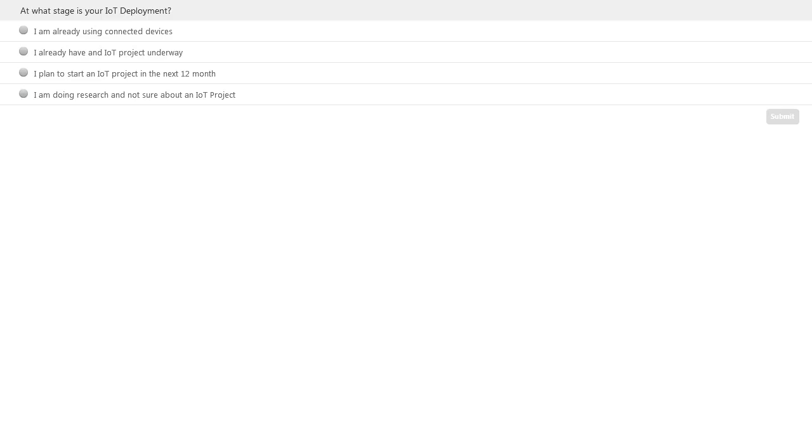I think it's becoming ever more clear the power of cellular for IoT, and connecting it up with ROI like that is really an important piece of the discussion. So we're wondering about you folks out there in the audience. At what stage is your IoT development currently?